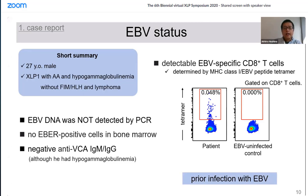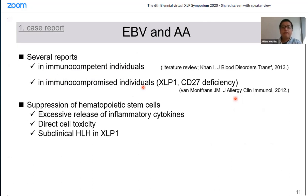Here, I'd like to emphasize that our patient developed aplastic anemia without evidence of active EBV infection. Previous reports showed that EBV infection could cause aplastic anemia. A literature review has been described, and in immunocompromised individuals, aplastic anemia during persistent EBV infection has been described in patients with XLP1 or CD27 deficiency. Excessive release of inflammatory cytokines or direct cell toxicity are likely involved in the suppression of hematopoietic stem cells, leading to aplastic anemia. In addition, subclinical HLH may also contribute to the cytopenia in XLP1.